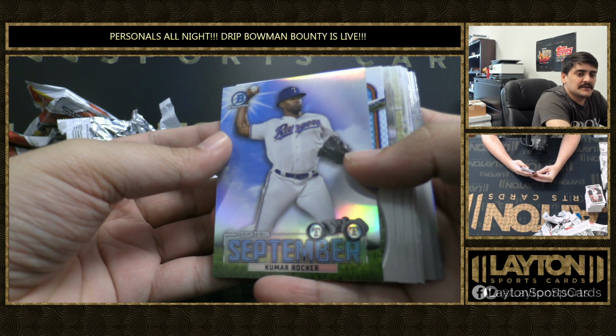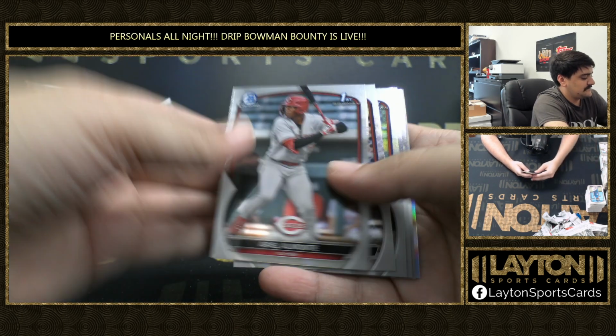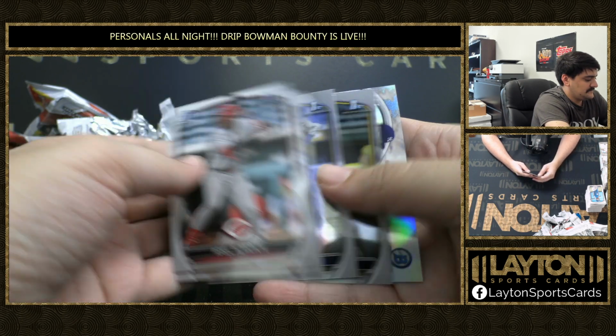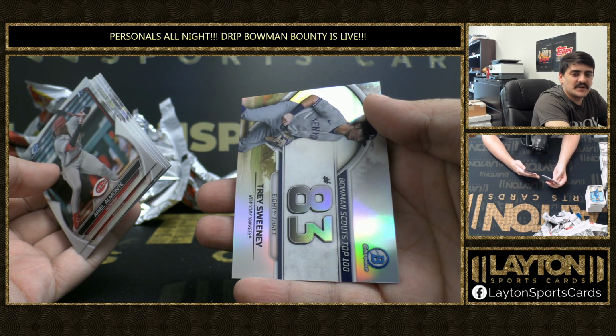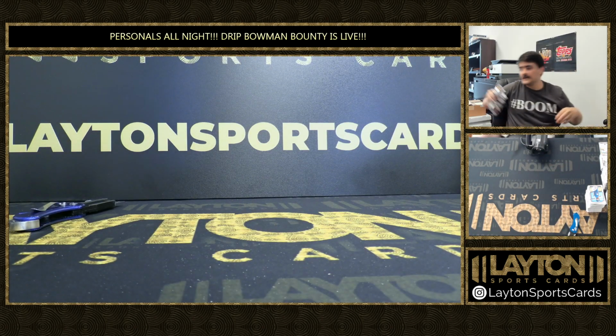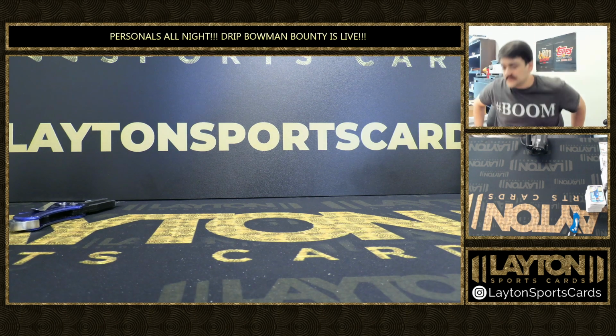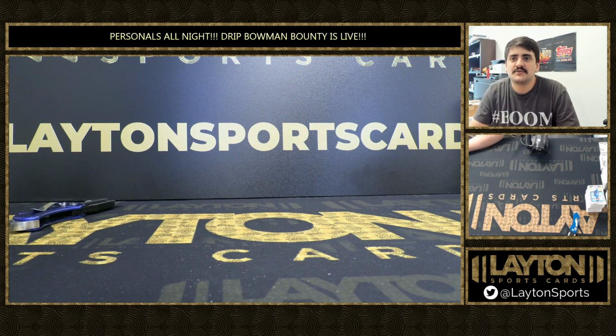Got Kumar Rocker on the September insert. And Trey Sweeney on the back with the Bowman 100. All right, Jeffy, that does do it for your four boxes of 2023 Bowman Jumbo. Thank you so much. We'll get them right out to you.